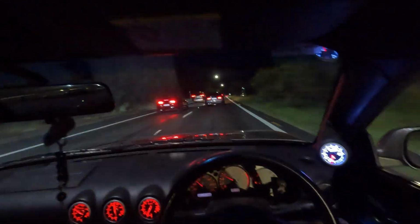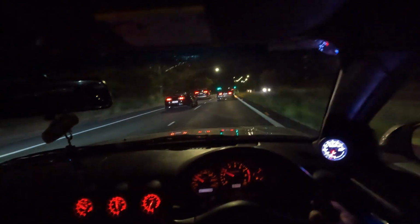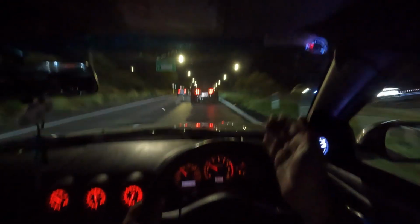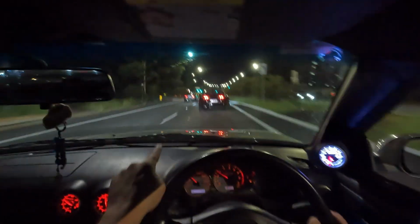Whoa! That's hectic. That smells nice. That's another awesome view. A beautiful view. Look at that. Mark IV Supra and Mark III Supra right next to each other. Now that's something you don't see every day.